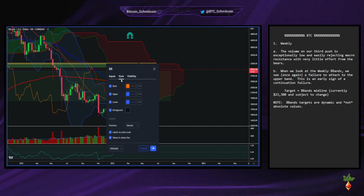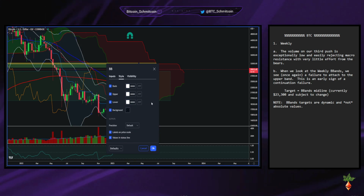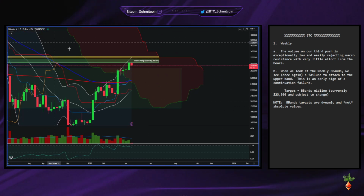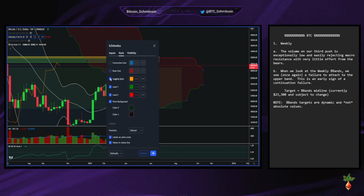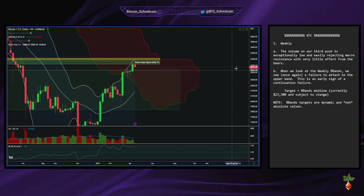These colors suck. Sorry, let me do this real quick. All right, so if we look at the midline target, this gets kind of sketchy because let's clean this up. Sorry, I know this is a mess. So get rid of that. Get rid of that. Let's see. Boom, boom, boom. Okay, so we're looking at just B bands and just the physical cloud itself.